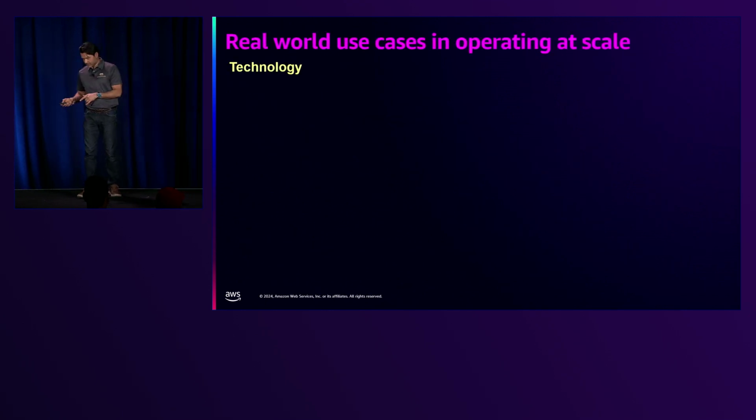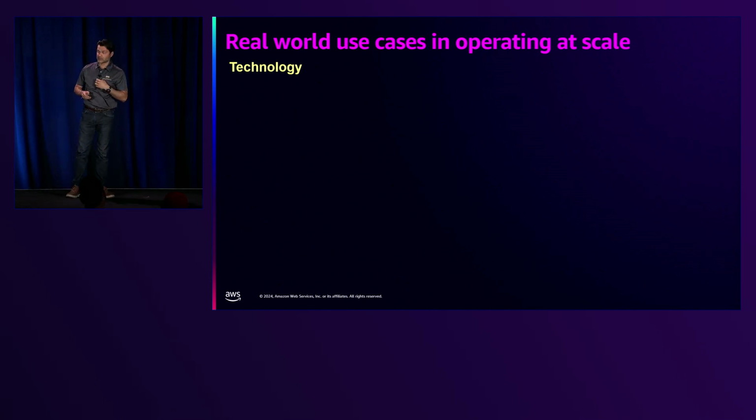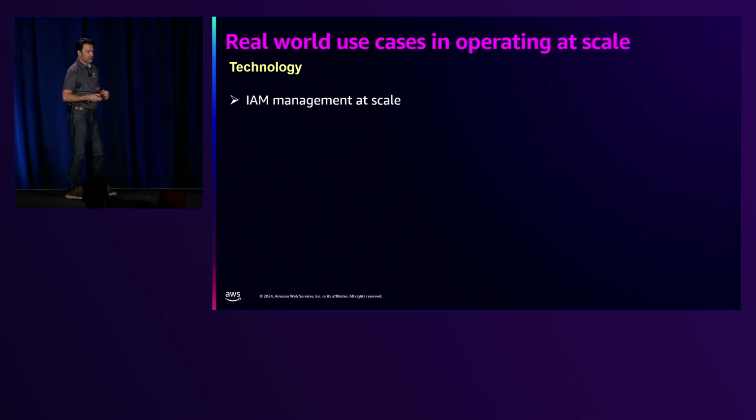Let's move on to the technology part. Now we have discussed people, how the people are organized, processes, prioritization metrics, the building process. In terms of technology, I want to talk about two examples, two key common examples which can become very challenging at scale. And these are real world examples for us as well. And I want to connect these three entities through the workflows. The first one I want to talk about is identity and access management at scale, because we have 200 plus applications, and there are many access controls available for each application.